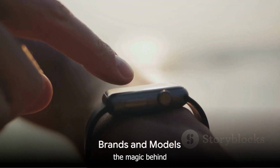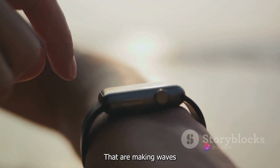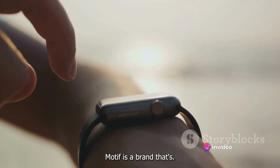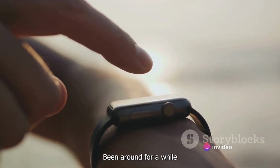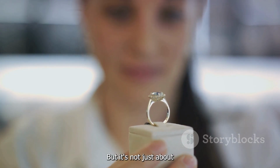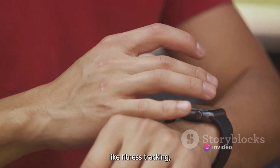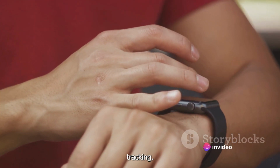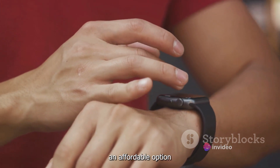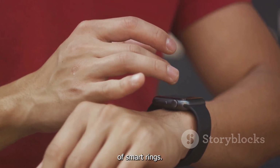Now that we understand the magic behind these rings, let's explore some of the brands that are making waves in this field. First up, we have Motive. Motive is a brand that's been around for a while, and they're known for their sleek, minimalist designs. But it's not just about looks with Motive. Their smart rings are packed with features like fitness tracking, heart rate monitoring, and sleep tracking. And the best part? It retails for around $200, making it an affordable option for those wanting to dip their toes into the world of smart rings.